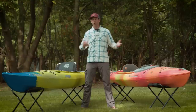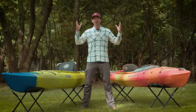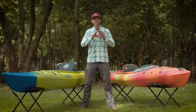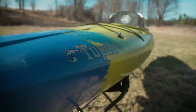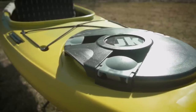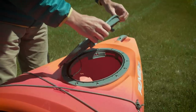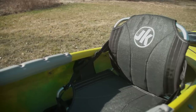All right, so what makes both of these kayaks best in class? Well, first and foremost, they are high quality kayaks. There's nothing flimsy about them. They also have all the features you'd expect and want from a beginner kayak, from bungees in the bow and stern to a locking stern hatch with a bulkhead. These kayaks are both very comfortable too. They have great seats and they have foot pegs.